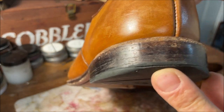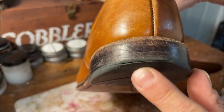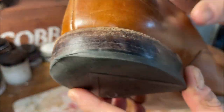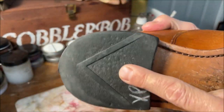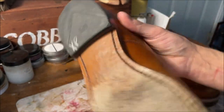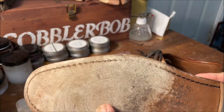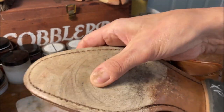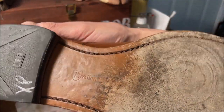Heels, see right there? See what I mean by the two layers of rubber? You don't want to wear into that upper layer of rubber. This layer of rubber is just glued on. That upper layer is nailed through the fiberboard heel. Soles, yeah, it's not terrible. I think there's about half of the life still left in them. That's what I mean by that 1922 badge logo.